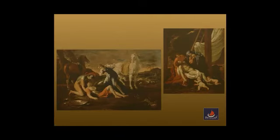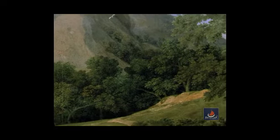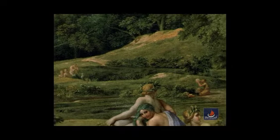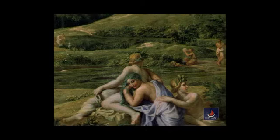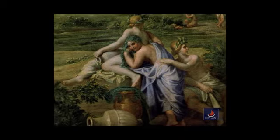In his last period, Nicolas Poussin painted mainly landscapes. He continued to believe in lofty beauty, but found it only in nature. Human beings, feeble and imperfect, were able to adopt beauty only through their contact with nature.